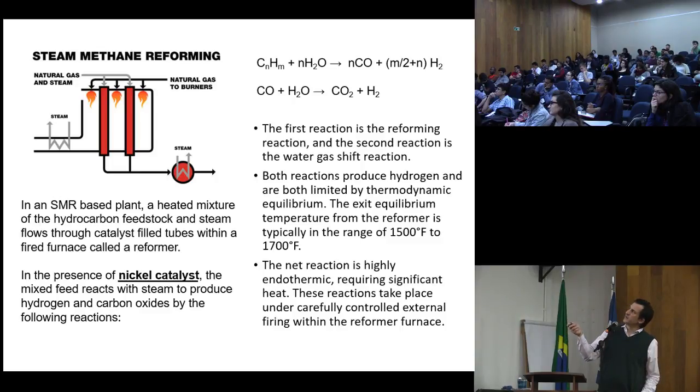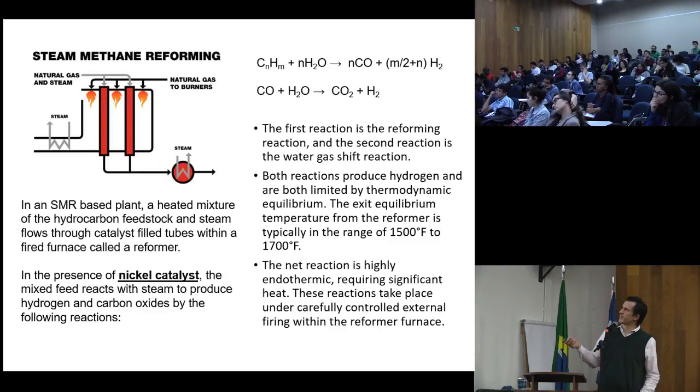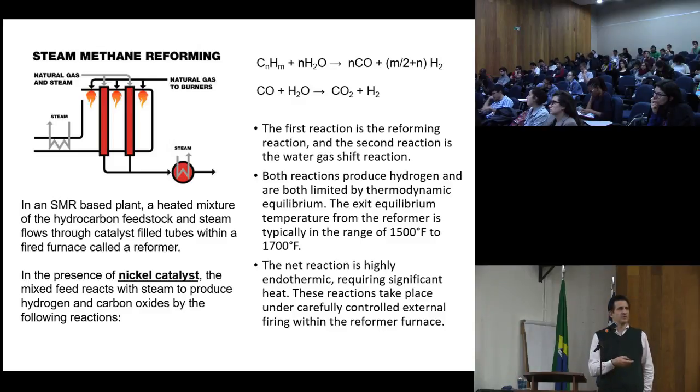Steam methane reforming, here we can see the reactions. We have the methane reacting with water, high temperature water vapor, and producing carbon monoxide and hydrogen. The carbon monoxide can react with water vapor and will produce CO2 plus hydrogen. All these reactions use nickel as catalyst. They run in a high temperature process. They have an indirect flame outside the reformer to heat the whole process, because here they operate without oxygen. But it's possible to operate also with oxygen, but then it is another process name.